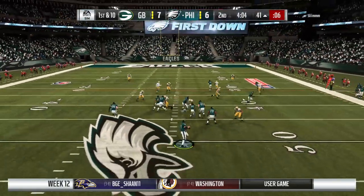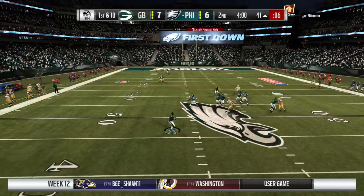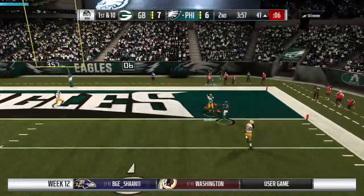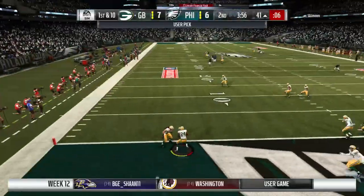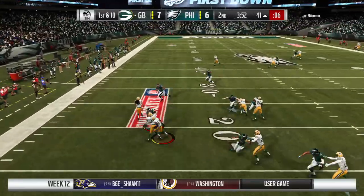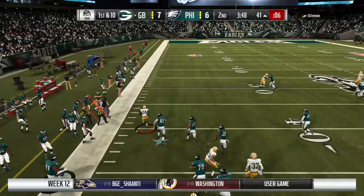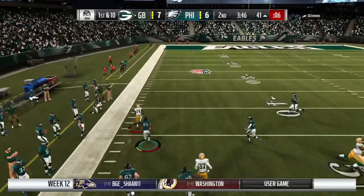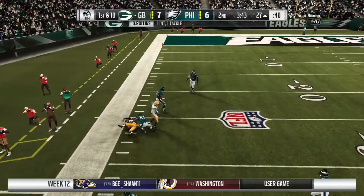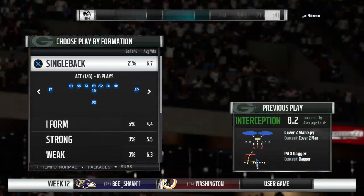Now a play fake here on first down. Now he'll let it go deep right side. And it's intercepted at the goal line. Good positioning, and it's picked off. And a huge return as he'll take this one all the way down inside the 30-yard line.